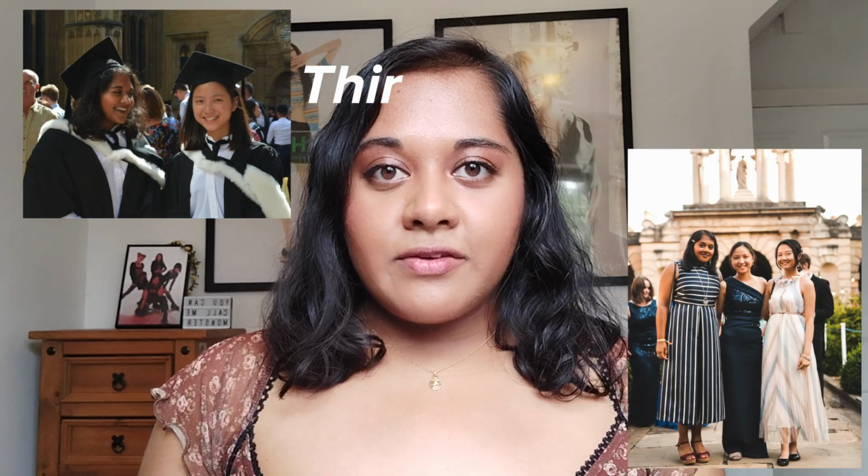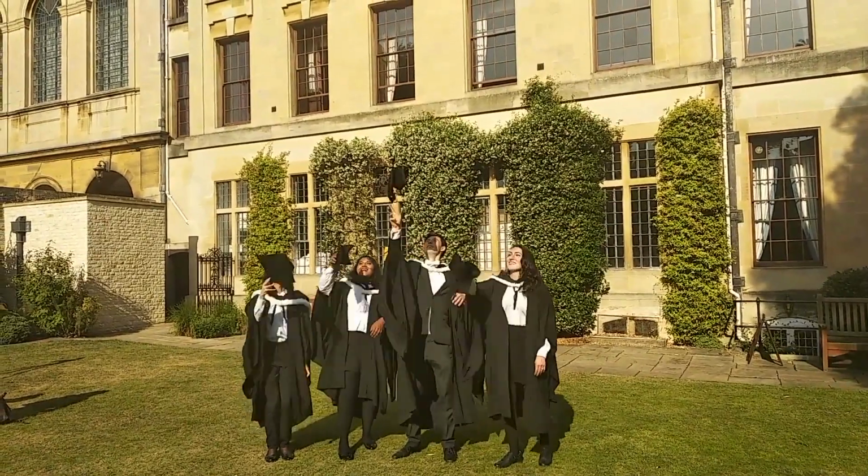Third year is technically 4 terms, and this is where you do your intercalated year. They're normally called intercalated BScs, but in Oxford you get a BA in medical sciences. You do a research project, which usually lasts about 8 to 10 weeks. For the rest of the third year, you then have some choice in what topics you want to study.